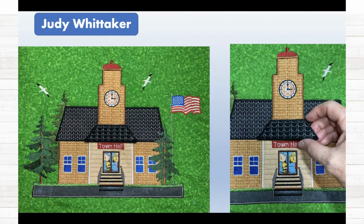And she left us just wowed. So first, let's look at what she's added. She's added those beautiful trees right and left of the building, and her seagulls. She adds them in every issue. And a beautiful American flag, that USA flag just flapping in the wind. And then you can see her hand is about to lift that small roof.